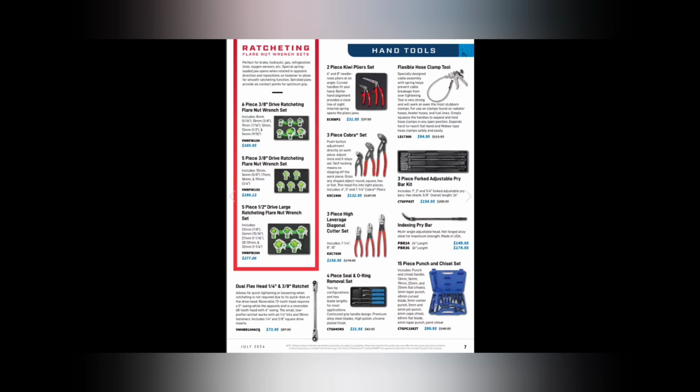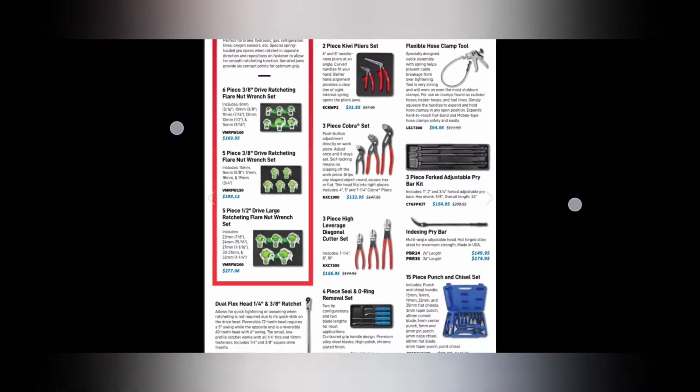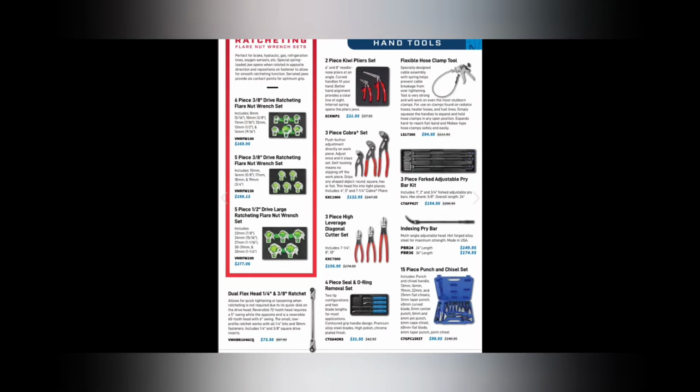We have the VIM flare nut wrenches. Now, I haven't seen a whole lot of people bragging about these. I'm just curious if there's anybody that's got these and they're loving them. The price on them is very expensive, I think, for a 5-piece and 6-piece set. I mean, that's literally damn near $25 a piece on the 5-piece set. The smaller ones are $169, so they're a little bit cheaper, but the big ones are well over $25 a piece for those. Dual quarter-inch drive ratchet, $73.